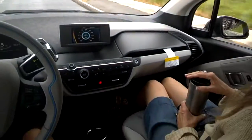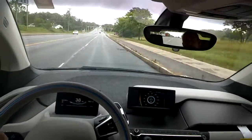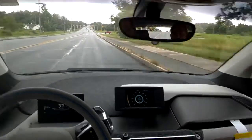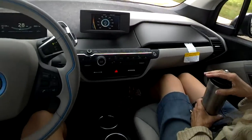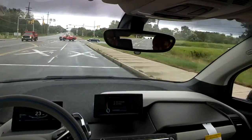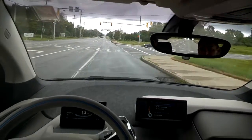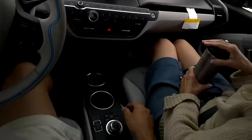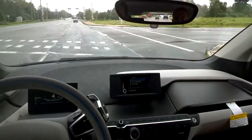That was cool. You could just take it right here. Feel that, Liz? That's regen. Where's the power? Would that be here somewhere? Can we change it to see it? It probably will be in the media thing. Yeah, it'd probably be in the settings. I can pull it up for you. Yeah, you can take it right here. Comfort and Eco Pro. So I haven't touched the brake yet, Liz.